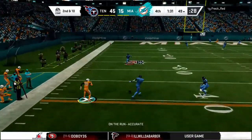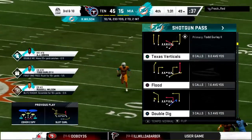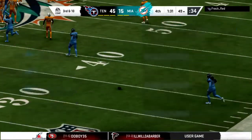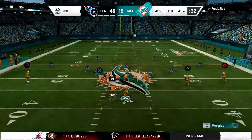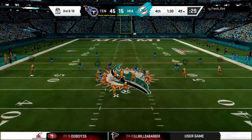Buying time to his left. His throw incomplete. When I watched that play, I thought about what my coaches had told me in the past. The biggest teaching point, get your head around. Locate the football so you can make a play on it while it's in the air. That's exactly what he did there. That was nice.